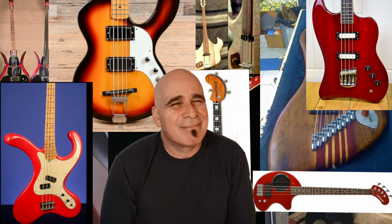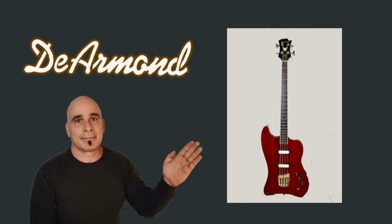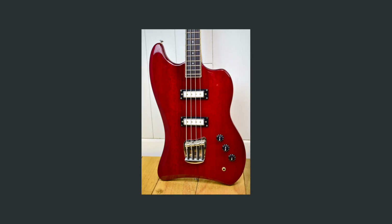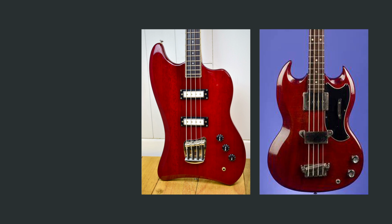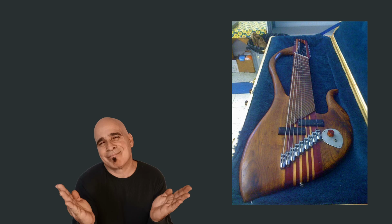There are some ugly basses out there. Some of these are production models, like this Diarmin Jetstar, which looks like the love child between a Gibson EBO and a Frisch's Big Boy, and others are just, well, I don't know what they are.